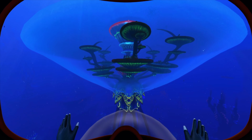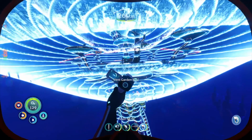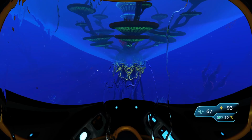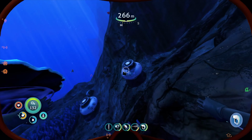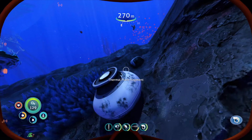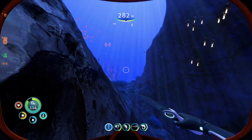I'm going down. I wanna go inside this thing though. Will this hurt me? What is this thing? I wanna go inside. A vent garden. He's right there. Nope. This is no time for looking at beautiful things. This is time to just keep going. But is he a Leviathan? Like, is this a thermal? I already have this stuff, so I should be fine. I won't lie, this place is actually like really beautiful though.